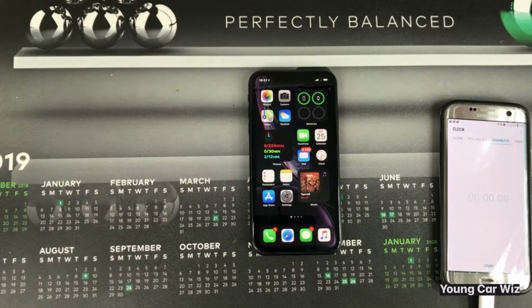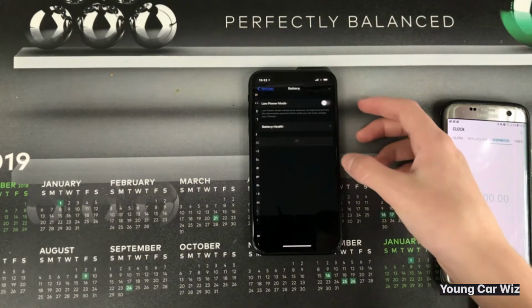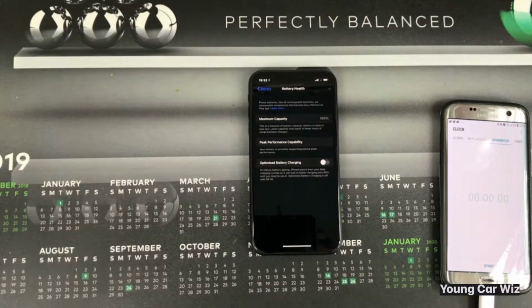Today I'm going to be doing a battery drain test on the iPhone XR. So I got my stopwatch here, and I got this iPhone XR with 100 battery percent health, which I am going to show you right now. As you see, it is at 100% battery health.